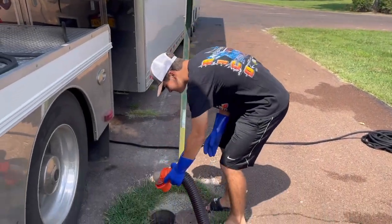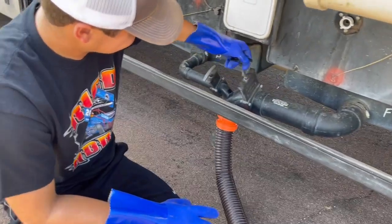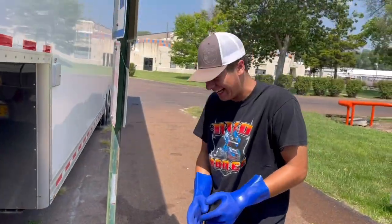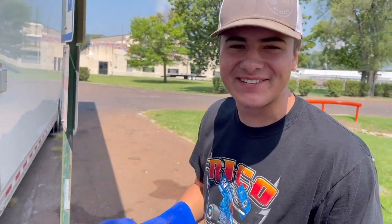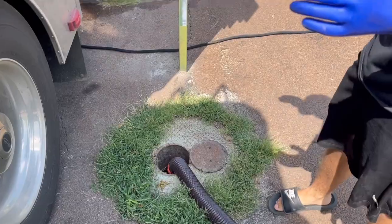We had to dump the RV, and my dad wanted to show me how to do this because unfortunately, this is something that I do need to know for future. That goes in there. And then you run over and stick your foot on the hose. Guys, okay. We always say we're living the dream. This is not part of the dream, I'll promise you that.